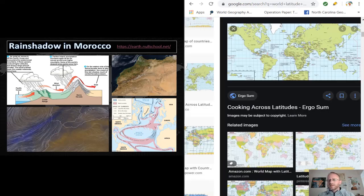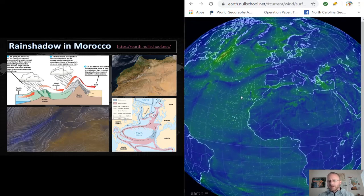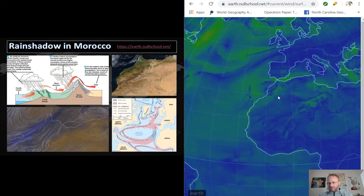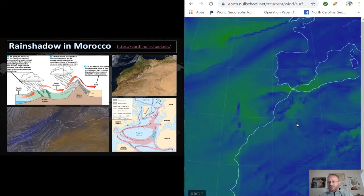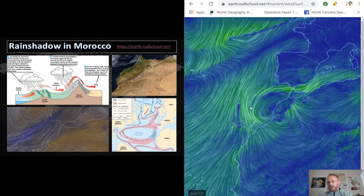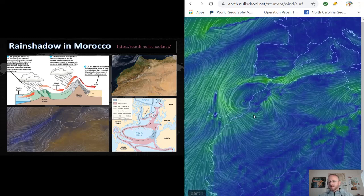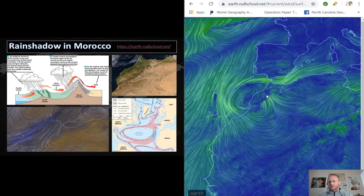So if we look at this map here, we've looked at this before, you can do a number of functions, but you get an idea. In theory, this coastal air should be moist and should provide precipitation for much of this part of North Africa. But as you can tell, this air is circulating rather than continuing to go inland, and there's a reason why. So the Atlas Mountains are located here, and you can literally see the Atlas Mountains. This air circulates, hits the mountains, and then dissipates and almost disappears.